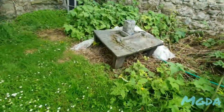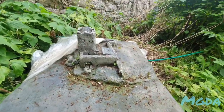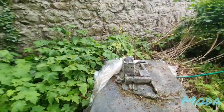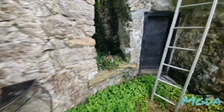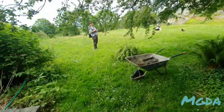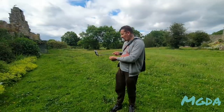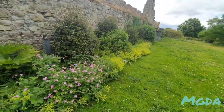So we're still out the front. Have to find a little model. A little model of a castle. There's a little. What's in there? Little garden. Yeah, try not to do that. Dropping your phone, I wouldn't recommend it.